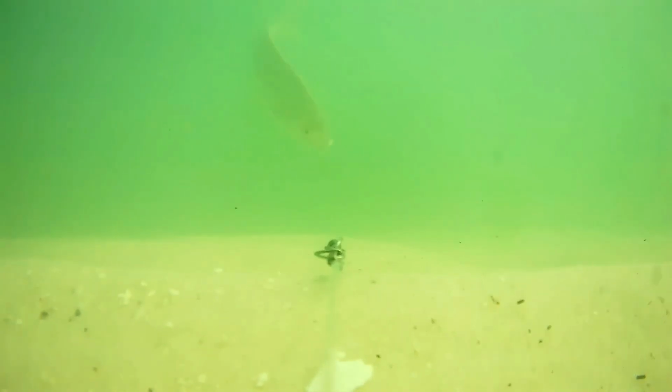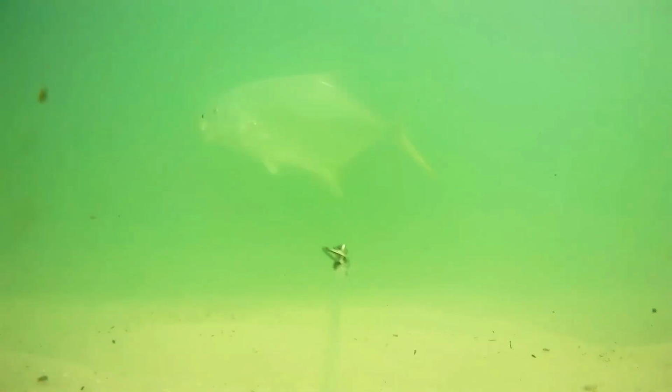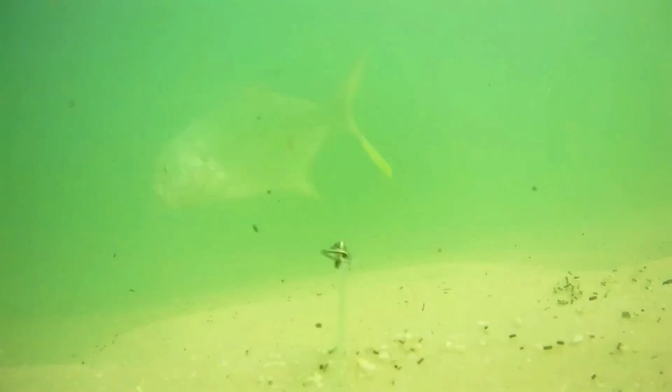Went after the bait first. Now the entire float is in his mouth with the hook. Back out again. Wow, this is unexpected. He's still testing it in his mouth. Not hooked yet. So we do see multiple attempts. Now he's hooked because he's freaking out.